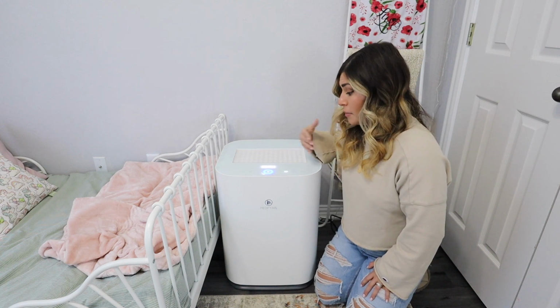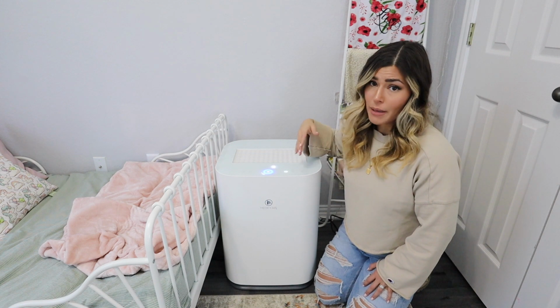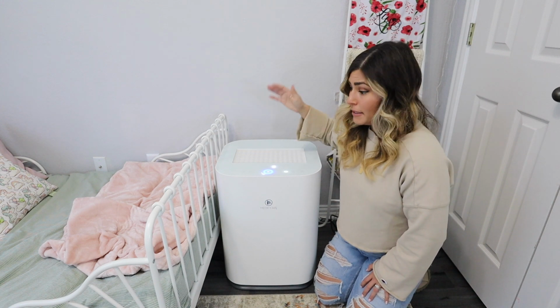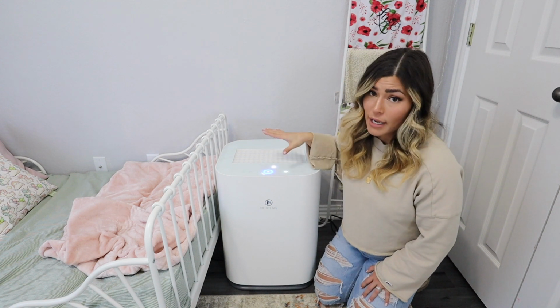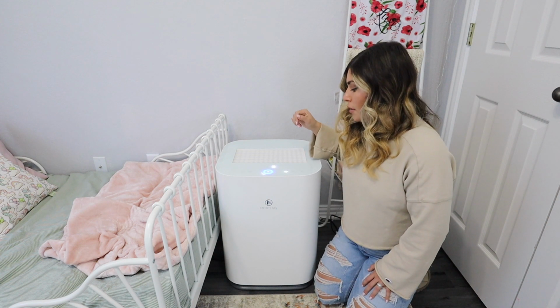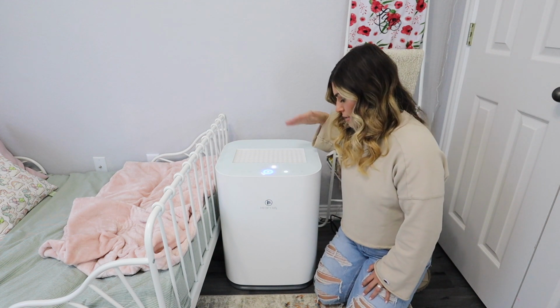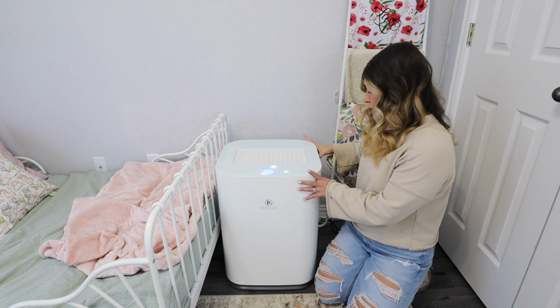We have it on auto because it will regulate to what the air needs. So if the air quality is bad, it's going to run super high, but if it's good, it's just going to run low, which I love because I don't want to have to worry about it, you know? So auto, here we go. But you can also set timers on this and set a schedule for it as well if you want to do that.